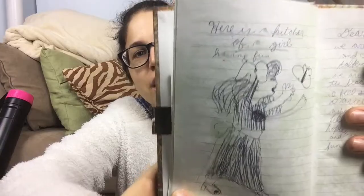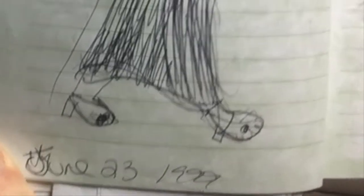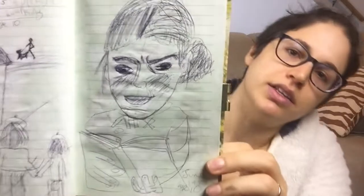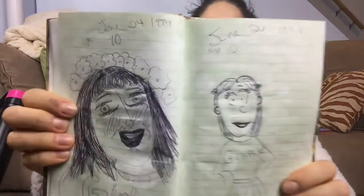Very compelling stuff. Here is a picture of a little girl, high heel platform flip-flops going on, and she's chasing a butterfly. This apparently is a picture of someone walking their dog, and this is a very demented picture of my friend that I was sketching. Oh, and then obviously in the 90s, everything was like girls rule.